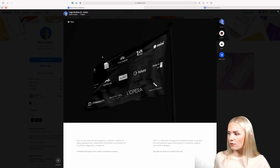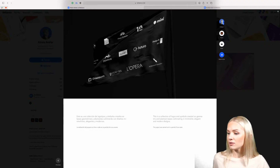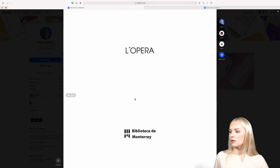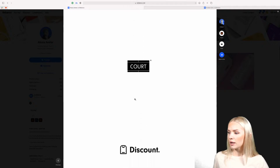Logo archive. So you have created all of these logos, looks like. Love how you put it onto a flag. And now you're showing all the logos by themselves. Cool. All right, so this is good.